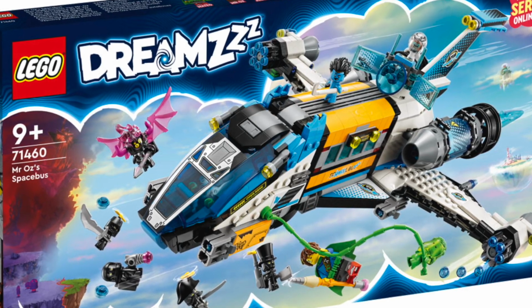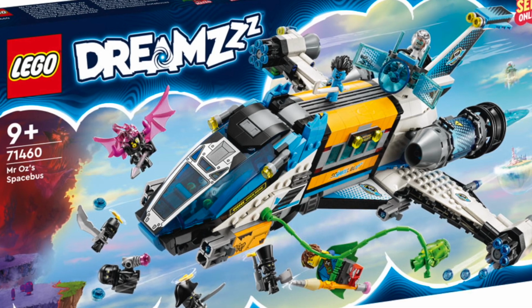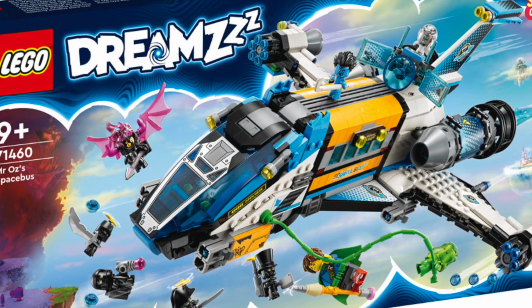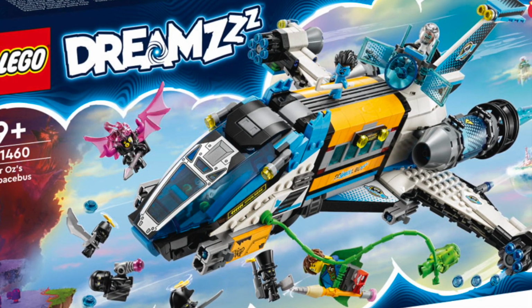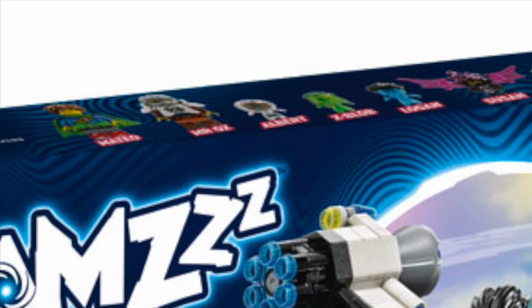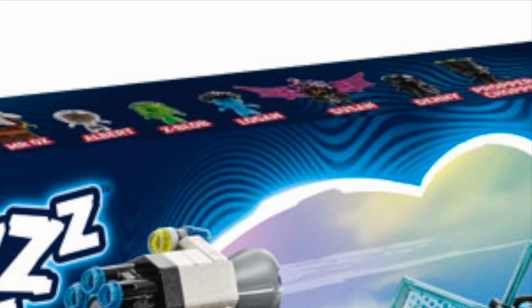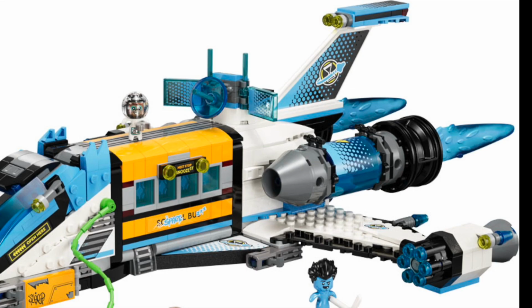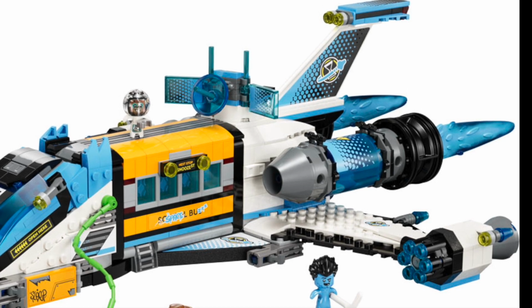$100 here when you get a Space Bus with 1, 2, 3, 4, 5, 6, 7, 8, 9, 10 minifigures according to the top of the box. And what I mean by the top of the box is this right here. So again, looks like you get 2 full-size minifigures and a bunch of little minifigures right there. But the set itself, I'm not sure if it's really worth $100.